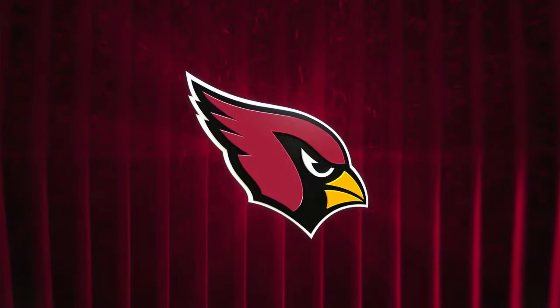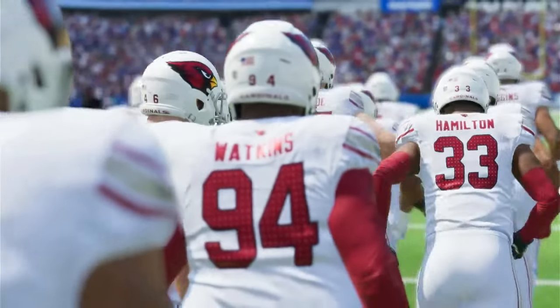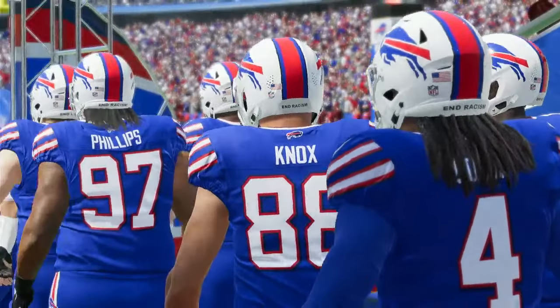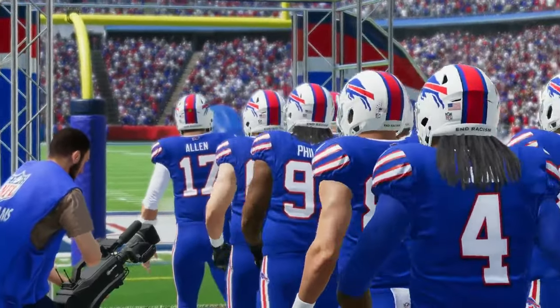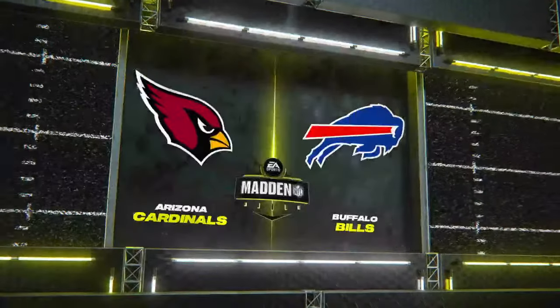On a gorgeous late summer afternoon, it's time for football from Highmark Stadium in Orchard Park, New York. Straight ahead, we've got a pretty good one on tap here, as it'll be the Arizona Cardinals taking on the Buffalo Bills.